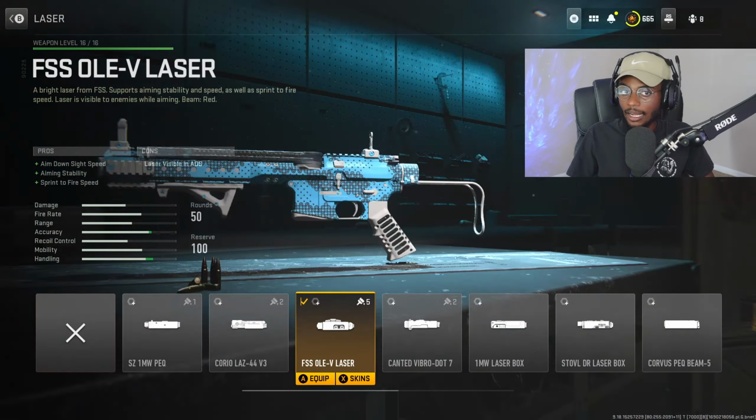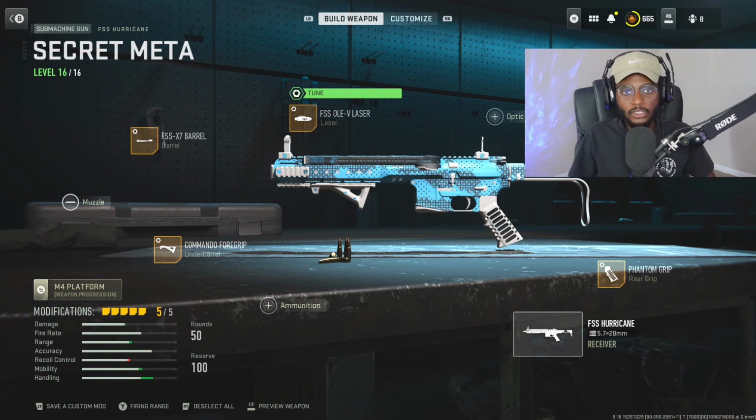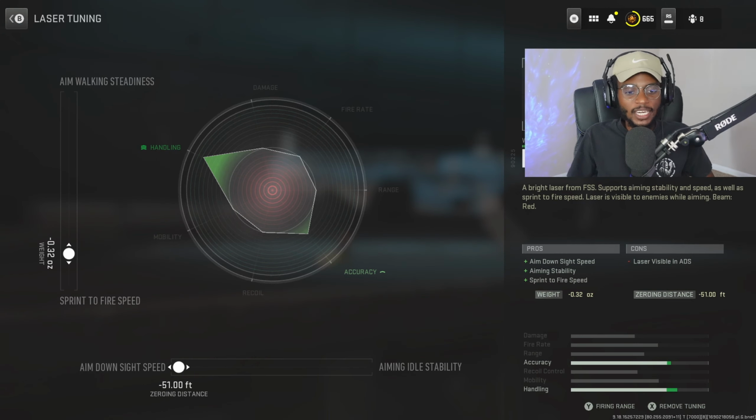Now, believe it or not, unlike a lot of my setups recently, I am rocking a laser, and the FSS OLE-V laser is going to be a great choice, giving us more close range benefit with increased aim down sight stability and sprint to fire speed. Not only are we going to help out close, medium range, but long range, we're still going to maintain that run and gun characteristic. For the tuning, we are going to be increasing aim down sight speed at negative 0.51 and sprint to fire speed at negative 0.32. A great attachment and tune combo here as well.